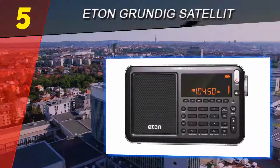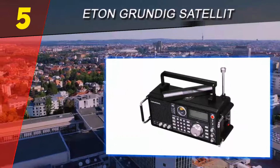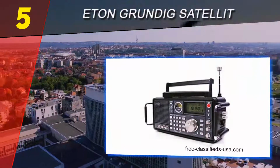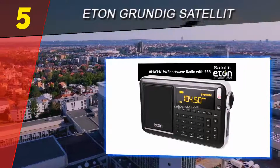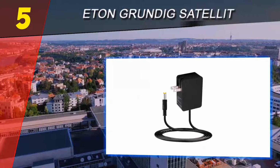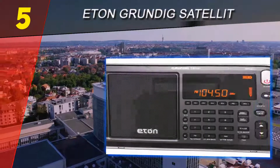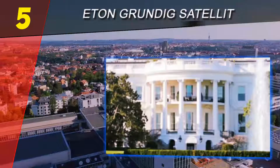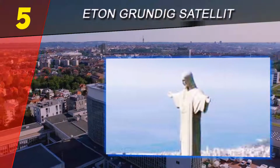Eton Grundig Satellit. Trusted radio manufacturing company Eton has quite a long story of creating radio models under the series name Satellit. As an example, their most recent Eton Satellit 750, earlier version of Satellit 800 or E1. In the mix, the latest addition is Eton Satellit, which is quite a departure from the other models of this series. With an outstanding design, attractive finishing and quite a good performance, the Eton Satellit has already taken its place as a radio which is out of this world, according to the manufacturers.